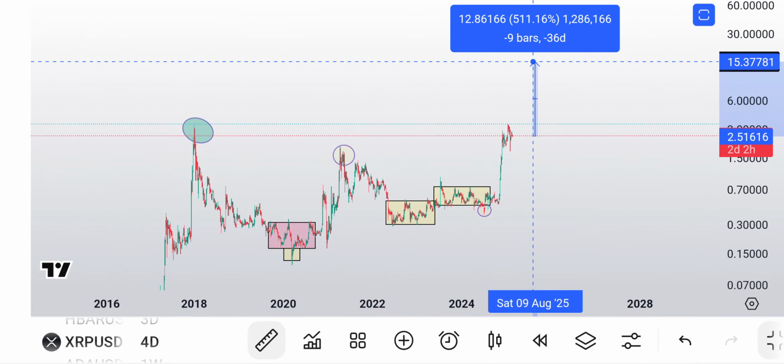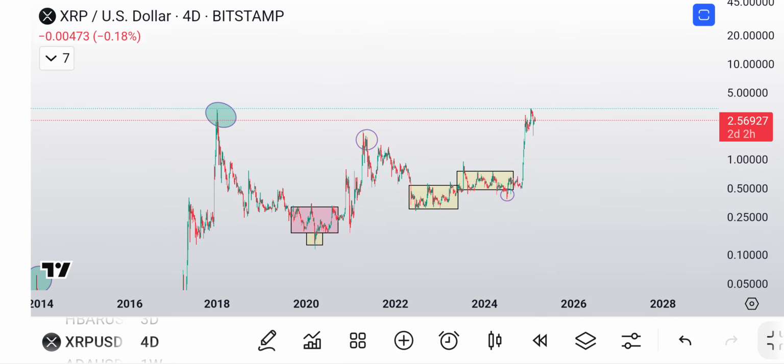Maybe XRP might get a little bit more love and attention because you have the ETF and all that stuff. But it's going to take a lot more money to move the market. To move the needle up past $5 takes a significant amount of money, way more than it takes to move XLM past $1 or whatever. So the market cap definitely plays a role in that aspect, right? But yeah, they're both the same type of structures, and they're both kind of in the same spot.